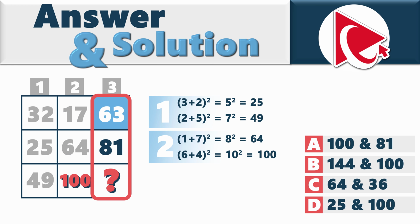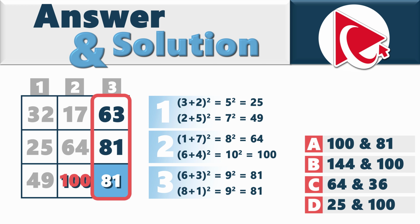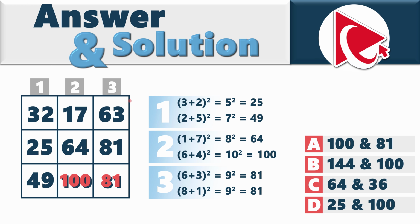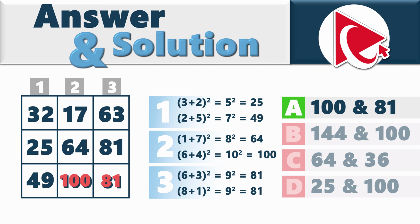So let's jump to the third row. In the third row, the calculations are 6 plus 3 squared equals 9 squared and equals 81. And the missing value in the third row is calculated as 8 plus 1 squared equals 9 squared and equals 81. Pay attention and notice that the third column has 2 numbers, 81. Make sure you verify your calculation and avoid confusion. So the correct answer here is choice A, 181.